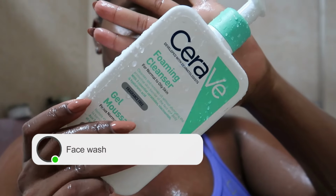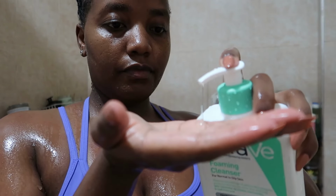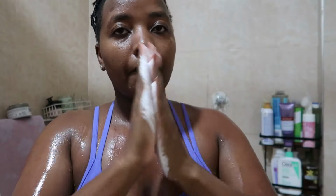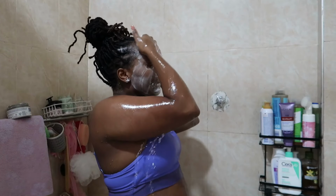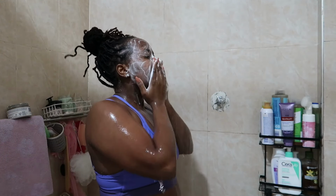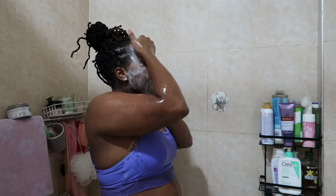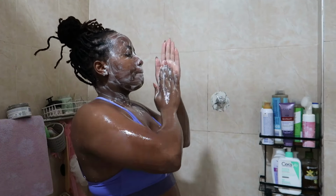Next up is my facial cleanser. I use the CeraVe Foaming Cleanser. It's perfect for my skin as I have oily combination skin on my face. It foams really well and I feel like it removes all the dirt without stripping my face of its natural oils. I've been using this for the last, I would say, year, and it's my preferred facial cleanser. I love that it has ceramides that help to protect the skin barrier.